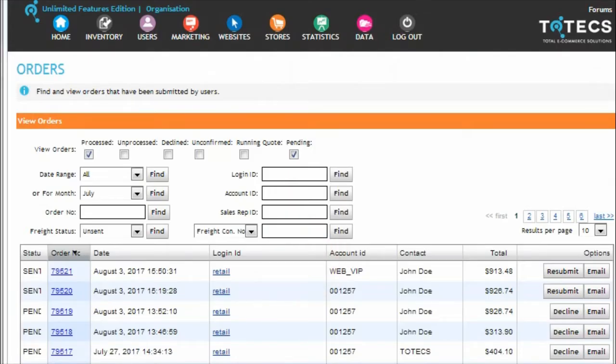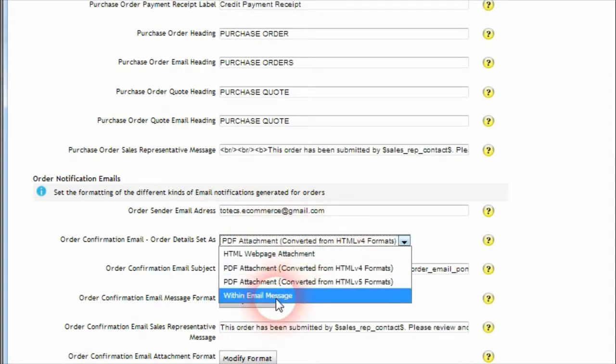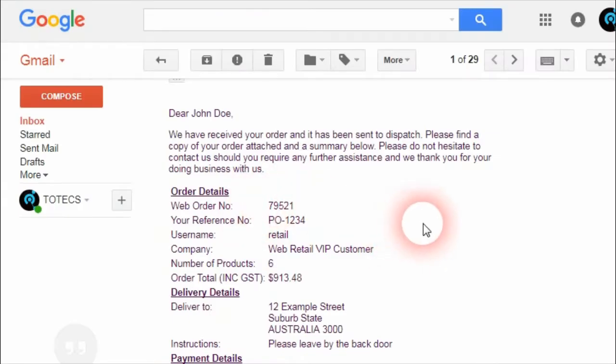If we were back in the settings here, we could then change this setting here, order details set as setting, back to within email message. So that gives you an overview of the 4 improvements we've made to the order confirmation email notification that allows you to customize and give lots of flexibility on how these email notifications look and appear, and the content that displays within them as well.